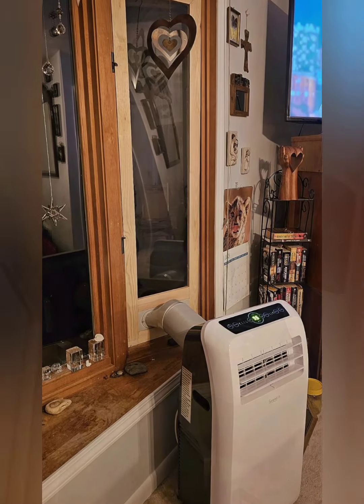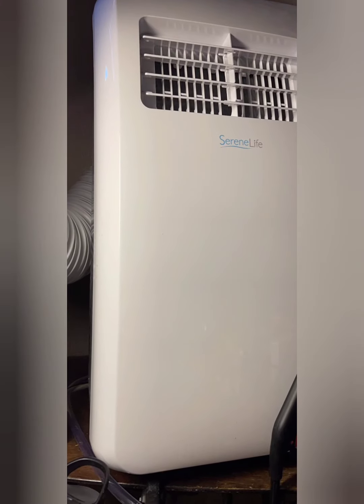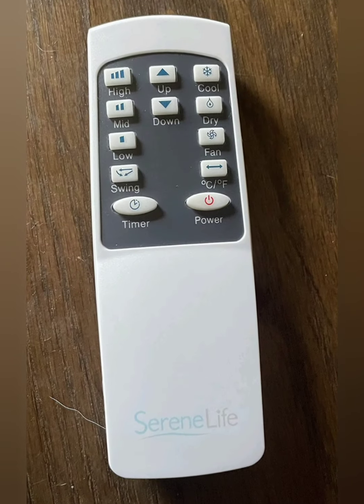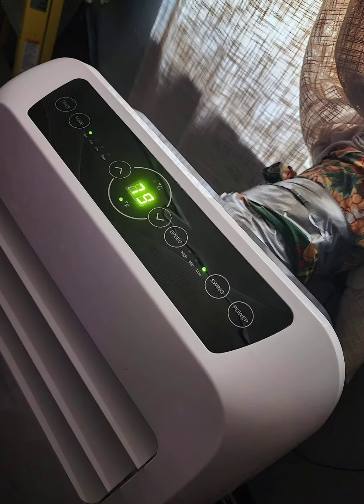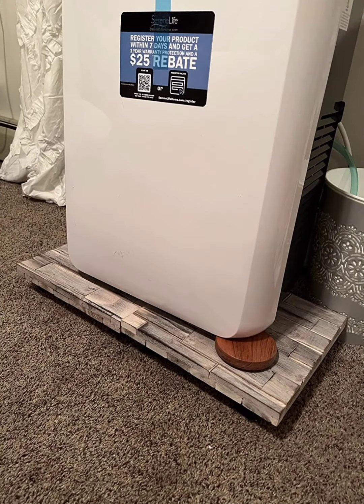Remote control. Digital touch panel, easy to use control panel with power, mode, timer, temperature, and fan speed settings. Remote control allows adjustments from a distance, including unit selector, Celsius, Fahrenheit, and sleep mode settings.